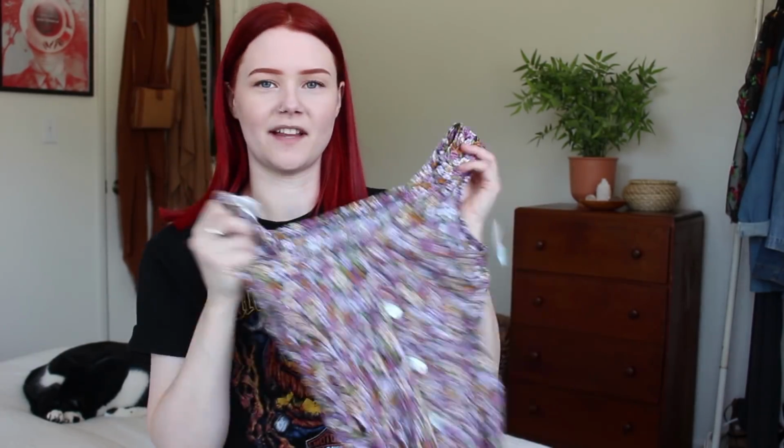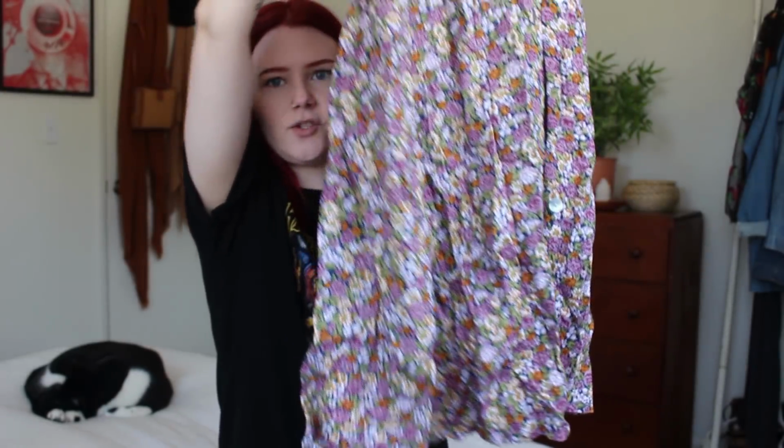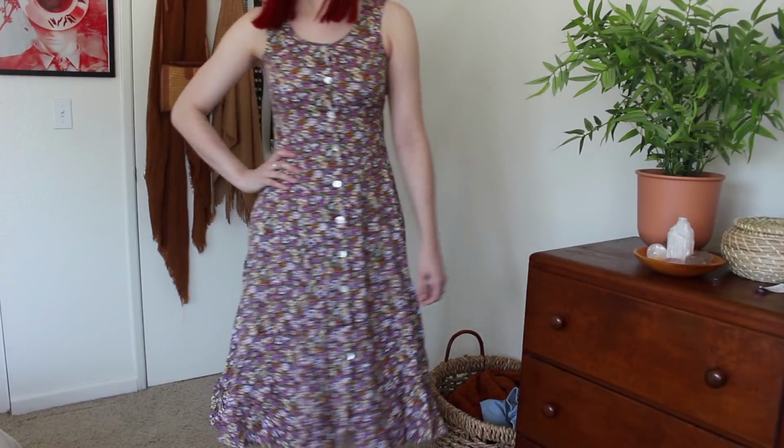Obviously my hair is super vibrant right now because I just dyed it, but it's not orange like this. I thought this was really pretty and it would help it match my hair anyway. It has buttons all the way down. It's actually a midi dress, not really to the floor. It was $6.99, kind of pricey.